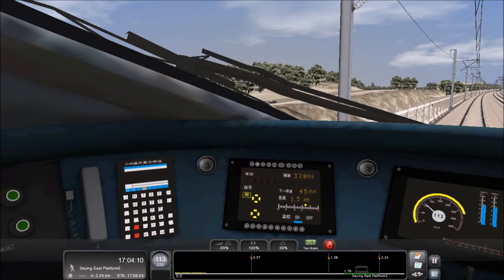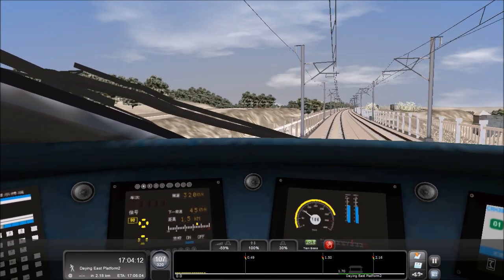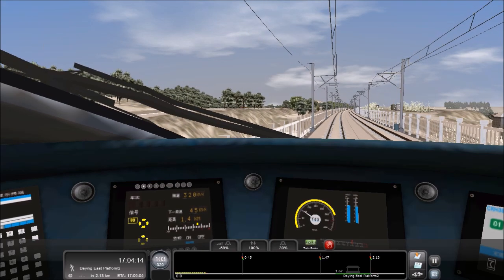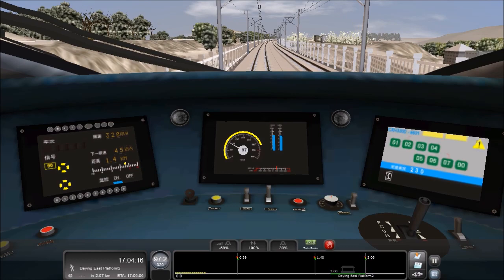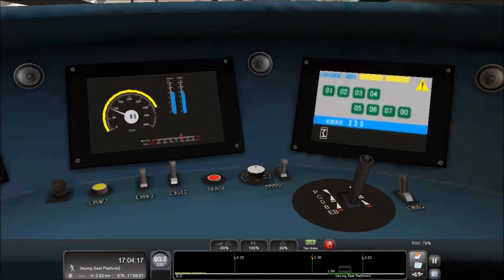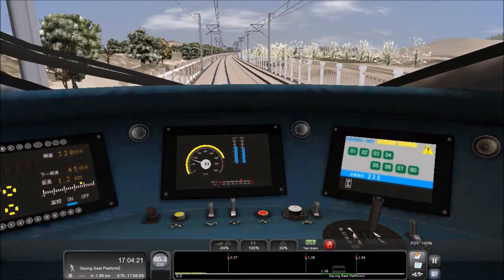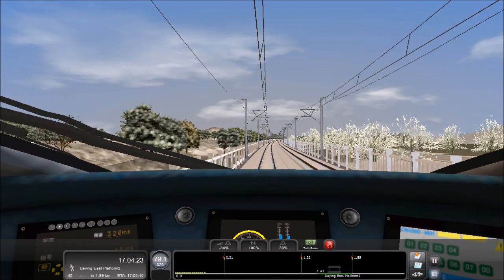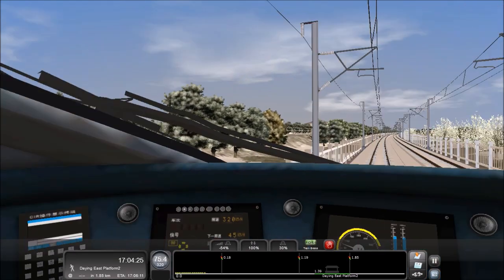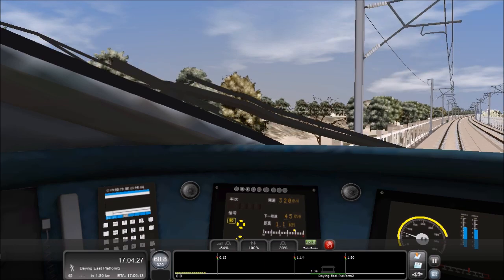So, yes. The thing with this route is I love going high speed and stuff like that. But I'm avoiding using the cruise control, really, because there's no control in it whatsoever. You just hit it and forget that you're even driving a train. And then it's practically just a chat session, you know. That's why I'm not using the cruise control right now.